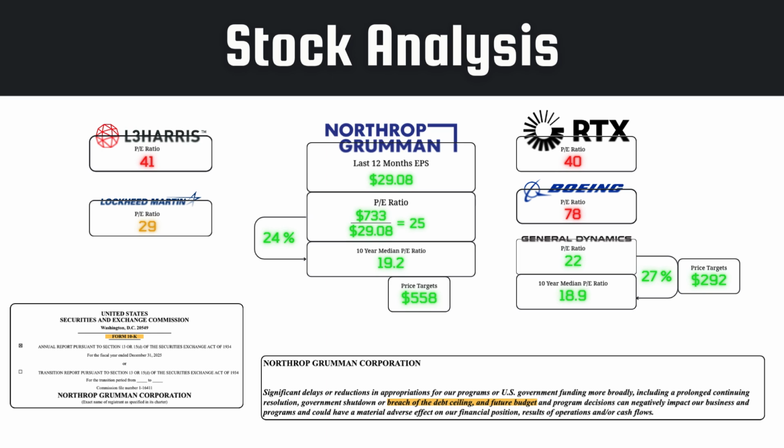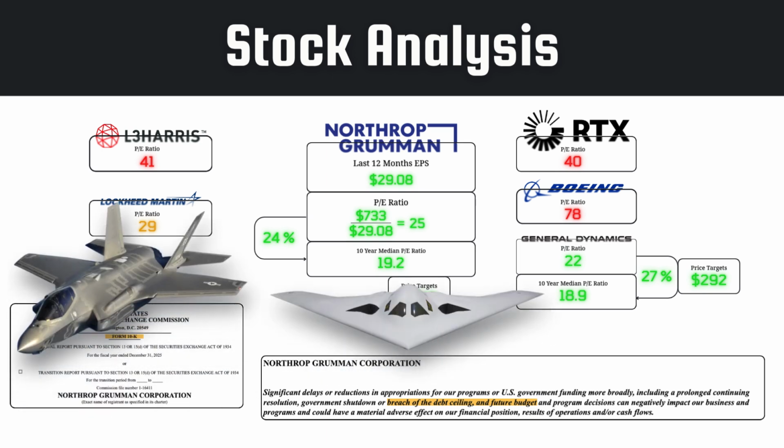We believe that even at current valuations, Northrop Grumman is still fairly valued. As the company produces indispensable stealth products, we think they are definitely flying a bit under Wall Street's radar compared to their competitors' valuations.